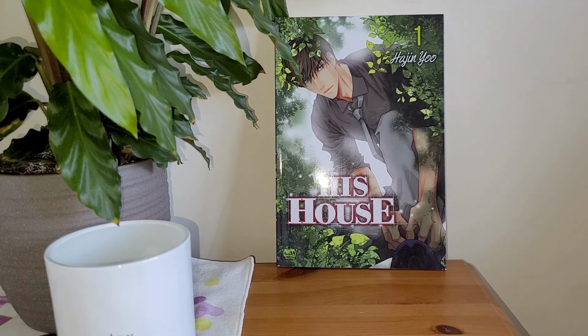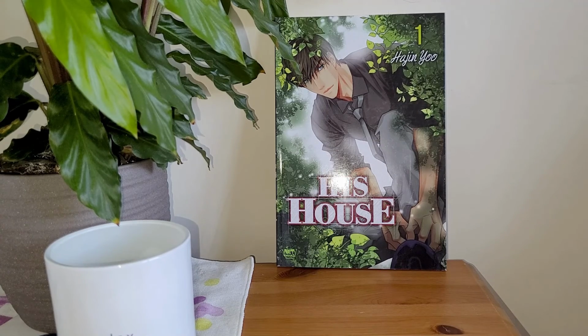Now I got Intense Volume 1 for $6.90, which is a really good buy. And I got this one, which is His House Volume 1, both Volume 1s, which is fantastic because it means I can at least start the story. If I never get the rest of the volumes, I at least know how it started. Having a series in my collection without Volume 1 is so annoying. So yeah, I got this His House Volume 1 by Hajin Yu. And this is $7.99. Also, net comics.